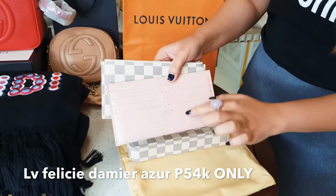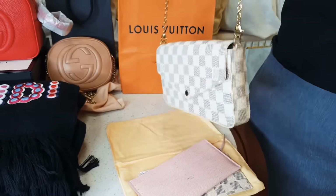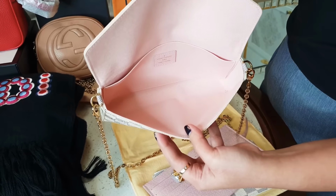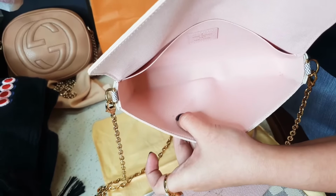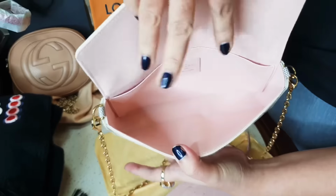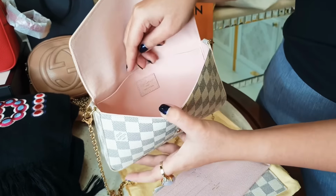May mga card slots, so serves as wallet na rin siya. Ito yung loob niya. May konting ano lang dito. Yan lang siya, konting dirt dyan. But overall, malinis na malinis siya. And this is made in France.